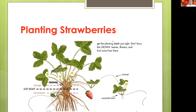Okay, how do you plant the strawberry plants? When you get them, they probably won't have any leaves or berries or fruit on them. You'll have a thickened part that's above the roots, and that's the crown.